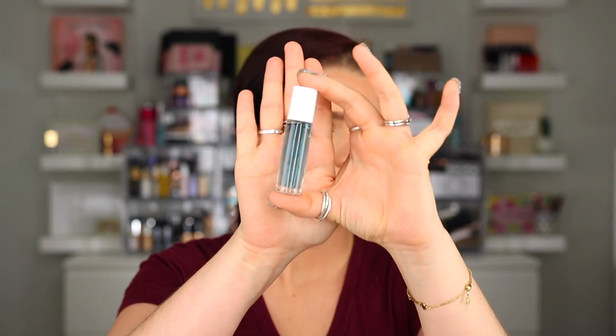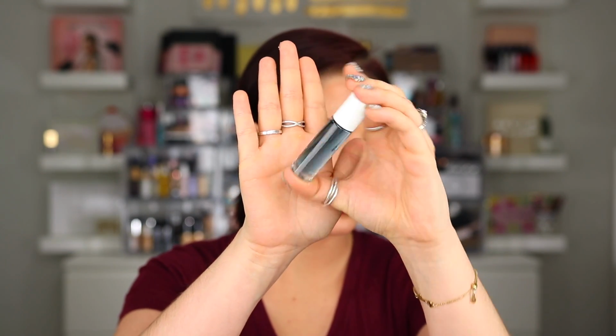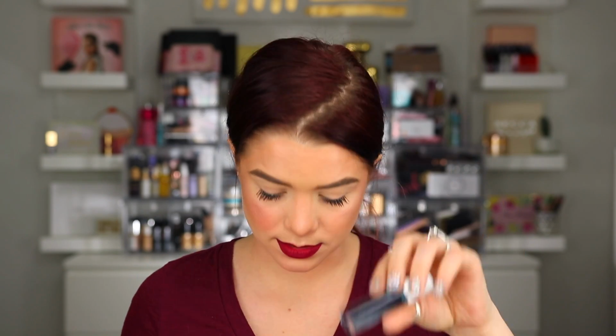So it says the Soothing Night Oil. So here is that. It actually doesn't have any writing or anything on the actual bottle. It just has the actual product. So it says that this is going to help with smoothing and also hydration for the skin.